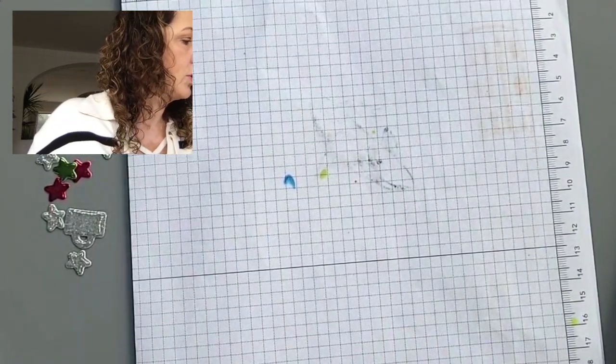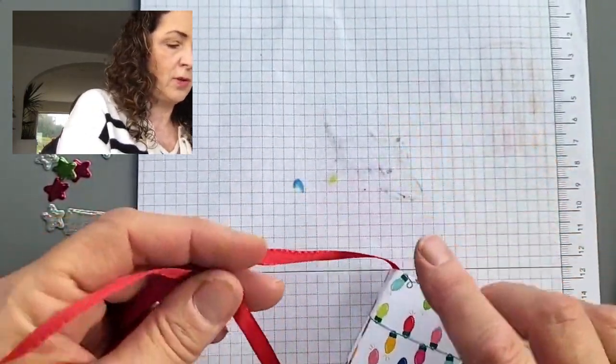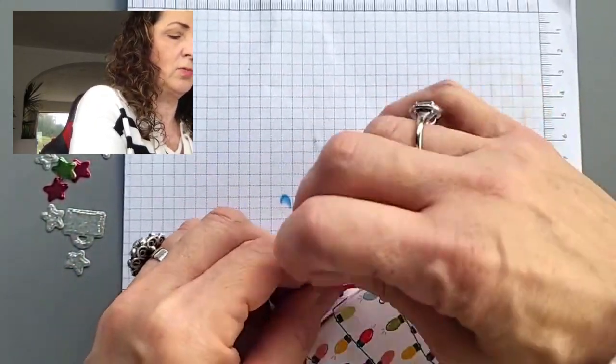Now, I want to show you something I made. Oh, look, this came apart. This is a cute little gifty thing, so I'm just going to tie the ribbon around it. I'm going to show you how I made this one. This one is sideways, even though the other ones are all going the other way.